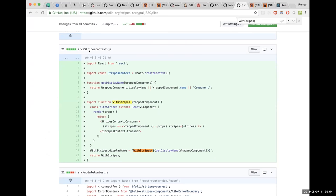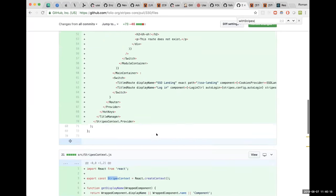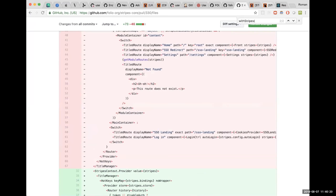So we use it for the stripes object, and we use it for the root object, and we use it in a handful of other places. Wherever you need to use it, it's easy to create your own file, which is basically just like this one, just swap out your object with a different name, and it's kind of like a template. The changes were about 14 PRs to different repos.